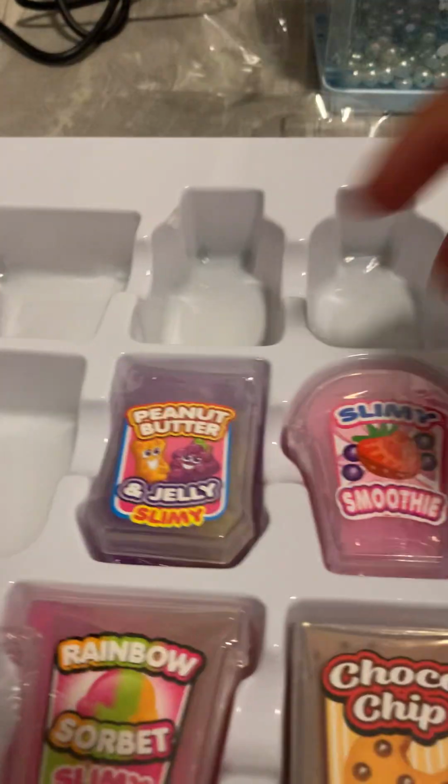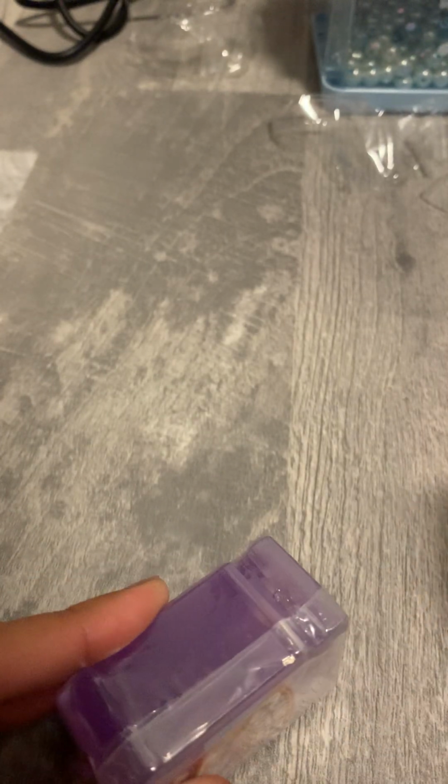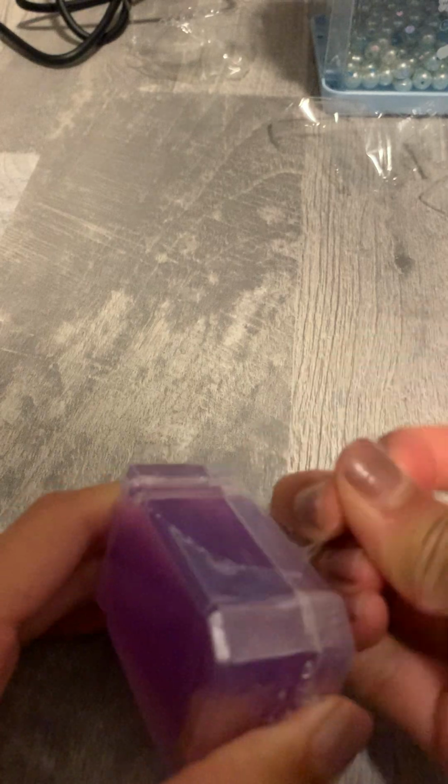Oh no, never mind. I'm gonna hate this one more if it smells like peanuts. Peanut butter and jelly slime. Because I am allergic to peanut butter and I hate the smell of it too. Let's hope nothing. Oh my god. My nose is still smelling the salsa one. I hate that one. I'm definitely gonna wash my hands after this.